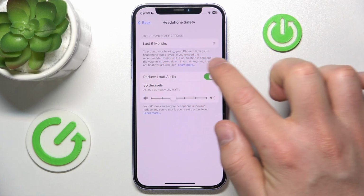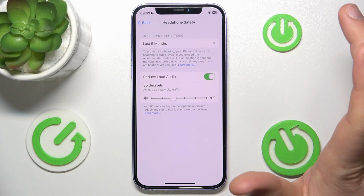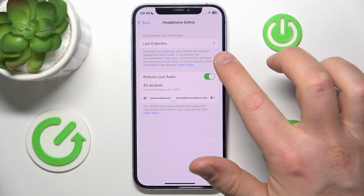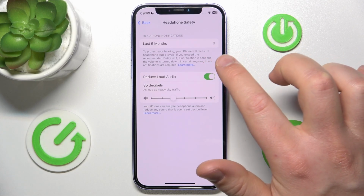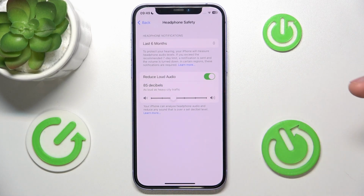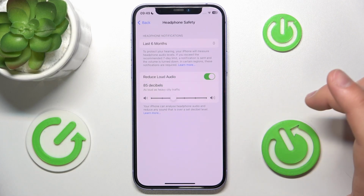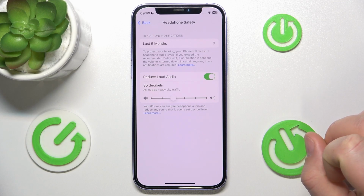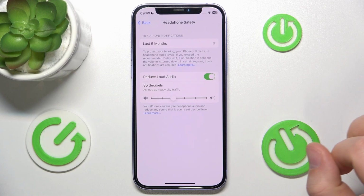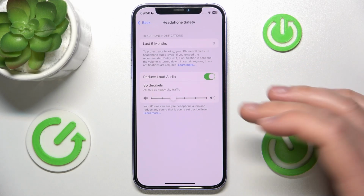And as you can see, I haven't used headphones much for the last half a year. You have these headphone notifications. It measures the level of volume that you listen at and the time that you listen to music on the headphones. If you listen to music loudly and, for example, every day, you are going to get those notifications and you are going to hit the 7-day limit recommended.